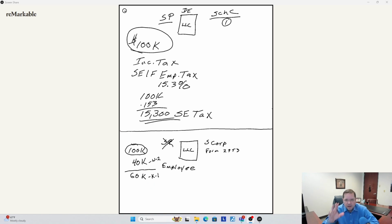So the income tax doesn't change. This strategy helps you to avoid self-employment tax. So as an S corp, we're no longer paying self-employment tax, but we do have to pay payroll tax on what? The salary, the $40,000. So 40K times 0.153 is $6,120. Up here you had to pay 15.3% off of that 100 grand. Down here you have to pay $6,120 instead.